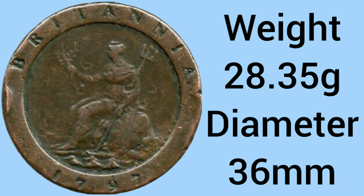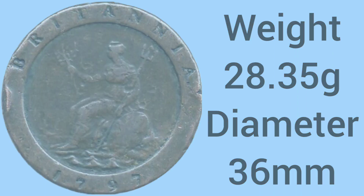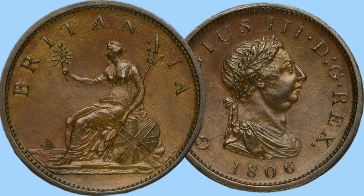The cartwheel penny weighed 28.35 grams, over 1 ounce just for a penny coin, with a diameter also very large at 36 millimeters, similar size to a crown coin just for a penny. That was only minted in 1 year.